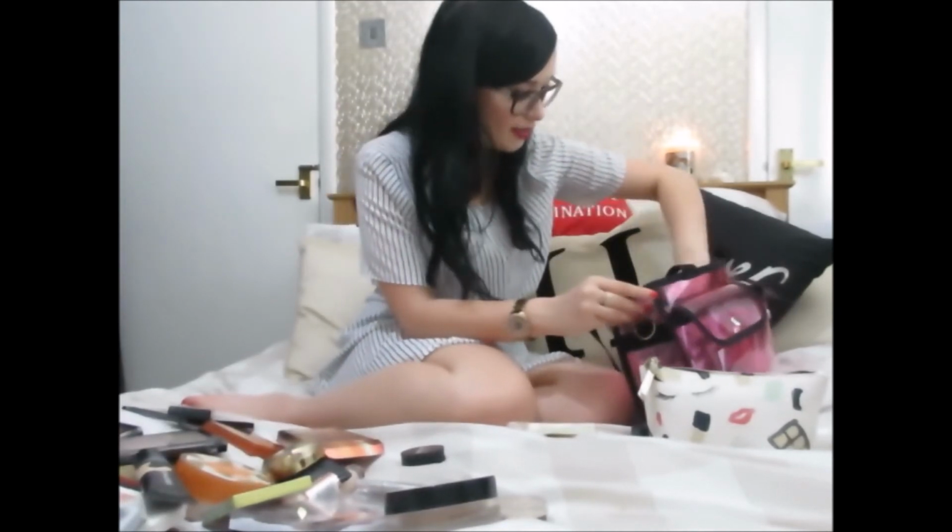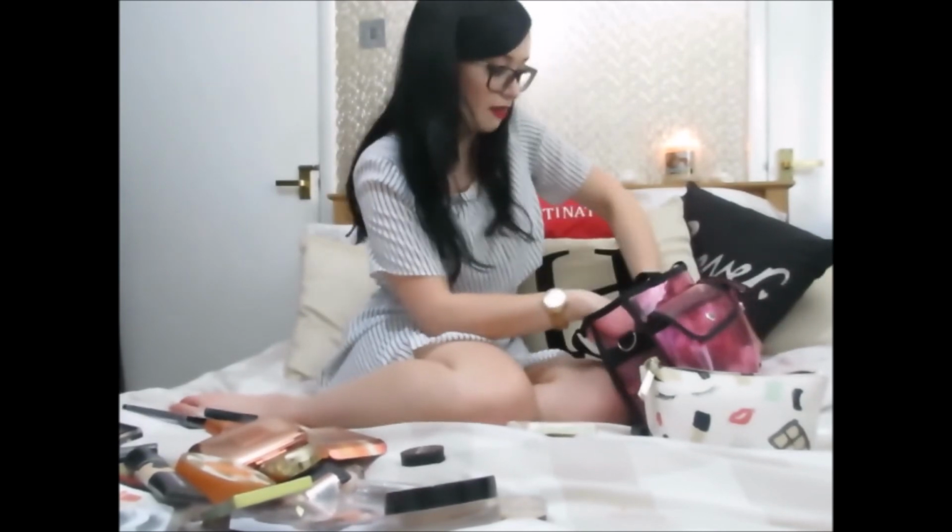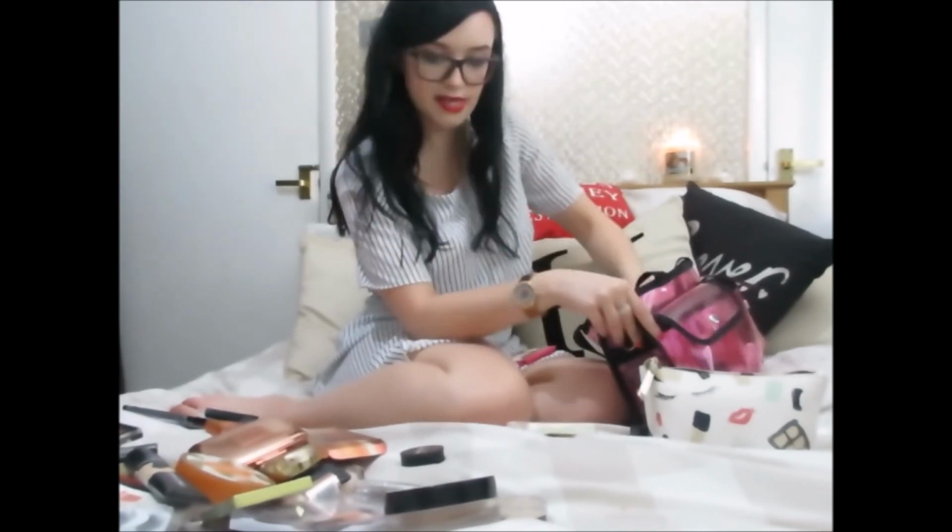Highlight, if I'm going to do highlight, most of the time at the moment for daytime I'll reach for these two products by Revolution. If I'm on a night out, I'll probably use one of these two products. So I love this highlight. It's a classic, probably one of the original highlights, the MAC Soft and Gentle Mineralized Skin Finish.